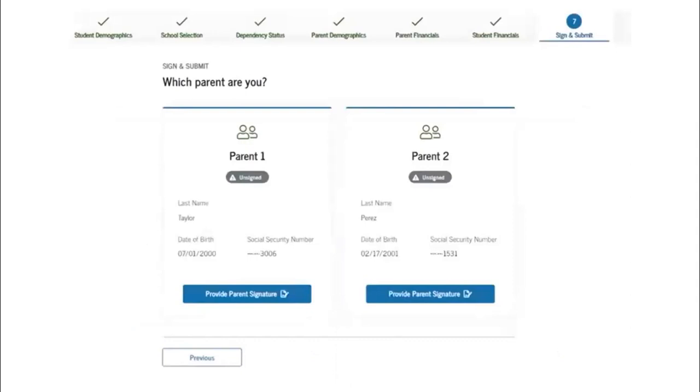Now, as you move through the FAFSA itself, you'll see a question mark beside every question you're asked. If you need a better description, click on that question mark. And also use the hyperlinks that are provided, because there are probably financial aid terms and legal terms that you may not have come across before.